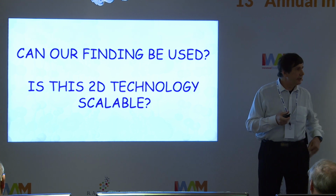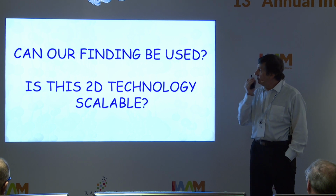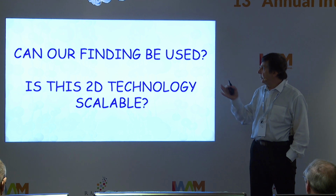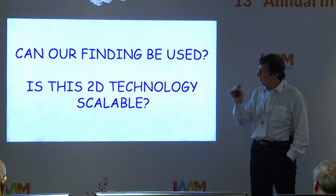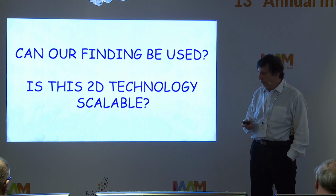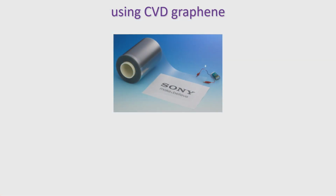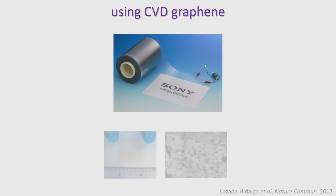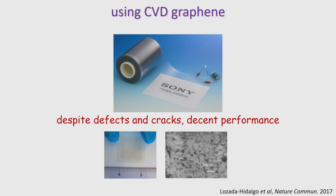For my last five minutes, or even less: I'm a fundamental scientist, but it's always useful to ask the question, can we use this? Because it's all done on very small membranes in the lab, whether this technology is scalable in principle. We know already from this picture from 10 years ago that you can produce graphene in square kilometers if required. It's relatively poor quality graphene with a lot of cracks and defects. This is what we were dealing with, not on kilometer scale, but at least on inch scale in our laboratory.